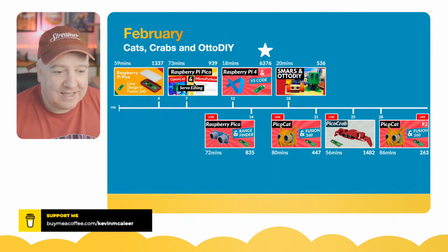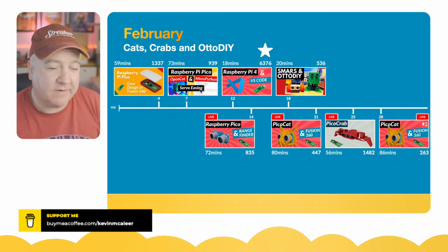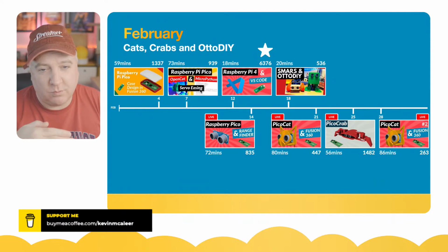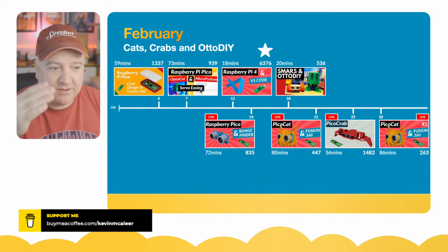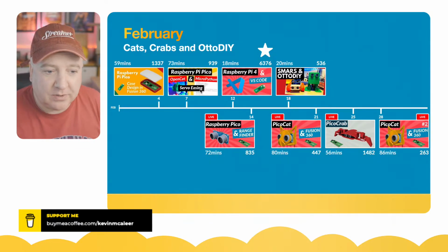We did one again on OpenCat and MicroPython, which is all about servo easing. I know James Bruton talked about that in one of his videos, about how to smoothly move your servos from one position to another rather than just going eh. You can make it ramp up and ramp down using some nice algorithms, and that video is all about that. That one was quite popular too.